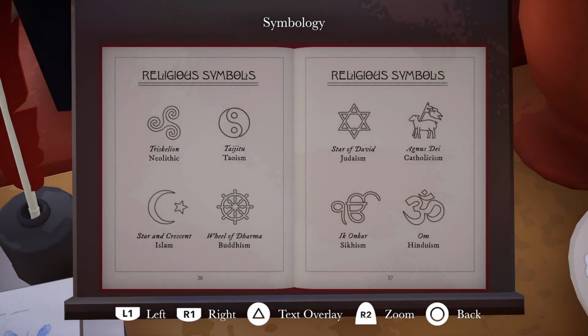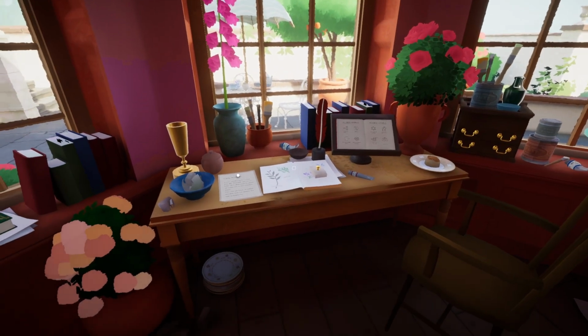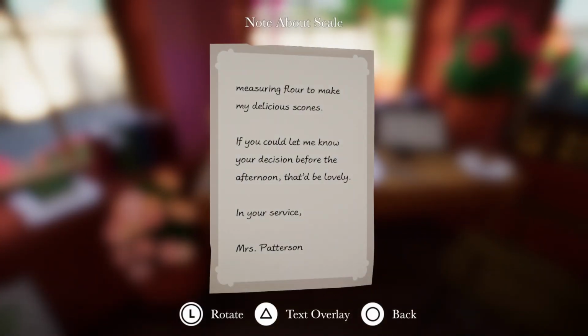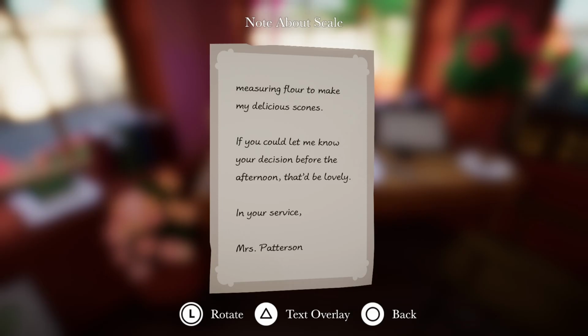Here you will find a book with illustrations showing different religious symbols. You want to pay close attention to the one for Catholicism. Next to the book is another letter. This one is from Mrs. Patterson. She is seeking permission to join Mr. Bennet on his trip into town. The kitchen scale needs replacing.